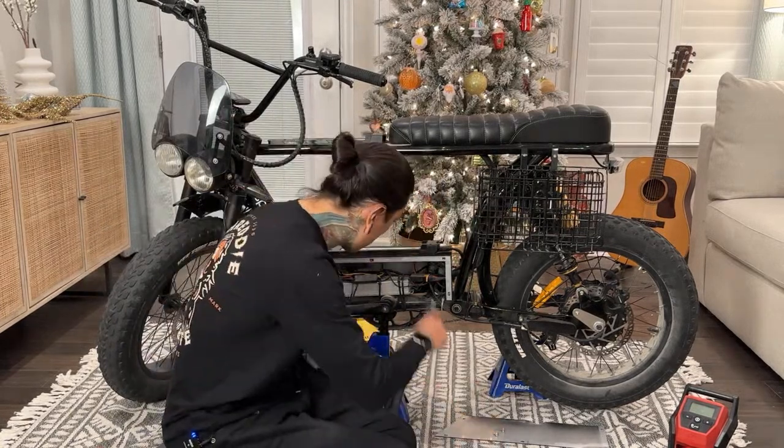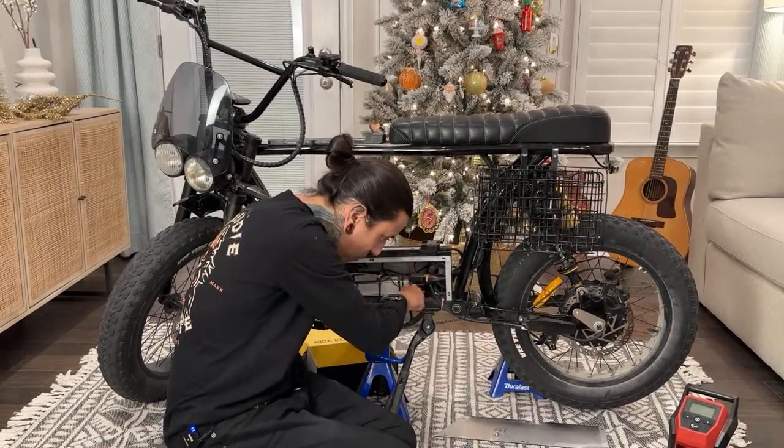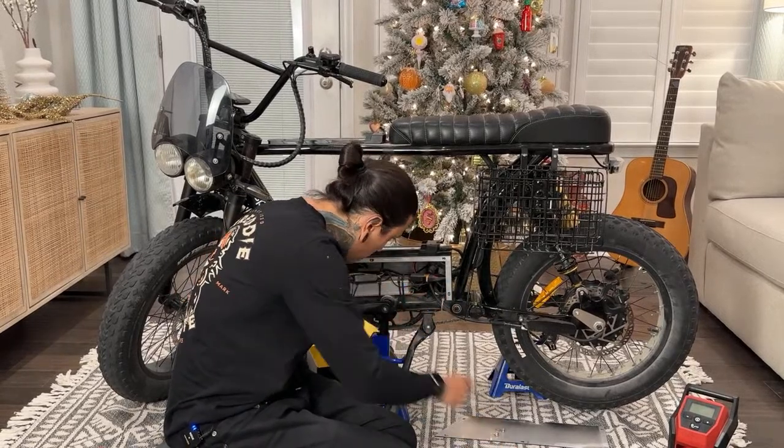Can you ride your bikes in the rain? Heck yeah, I can ride my bikes in the rain. I ride my One Wheel in the rain. That's because I got it waterproof.